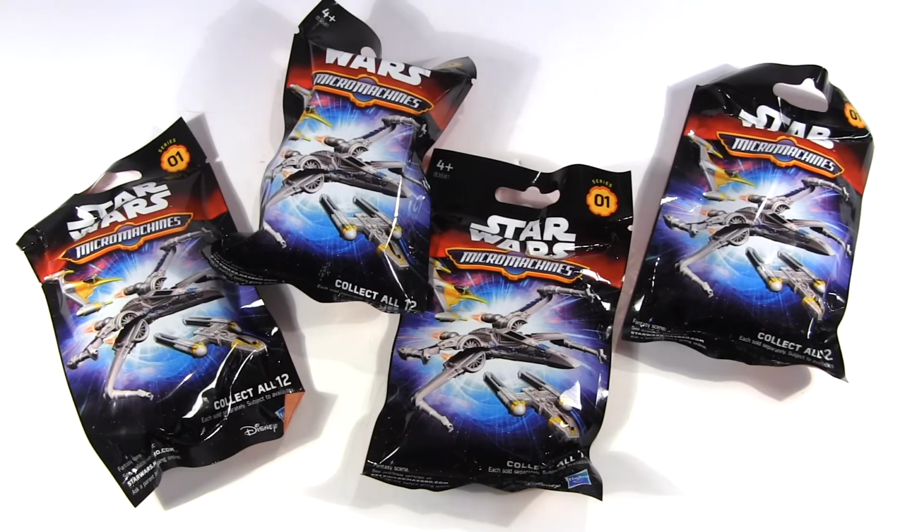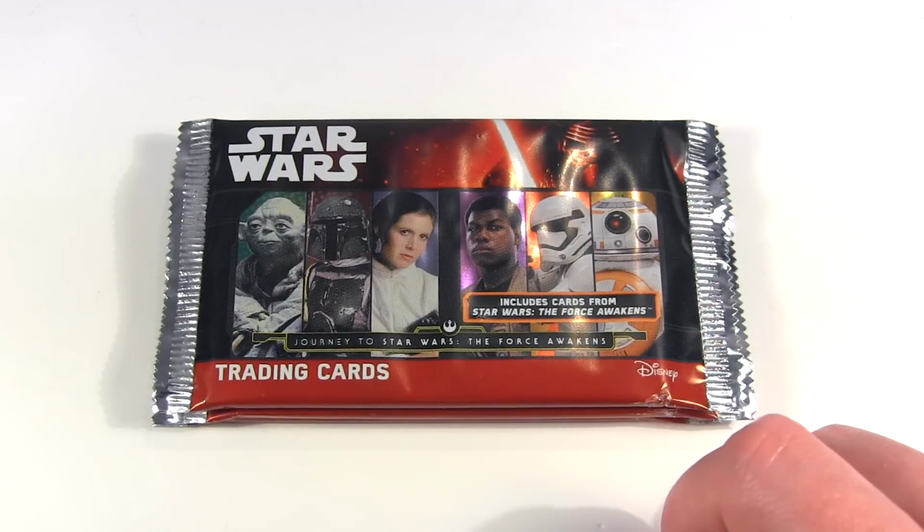Star Wars is returning in the form of a new movie, The Force Awakens, and accompanying that is the return of Micro Machines, much to the horror of fans of walking around the house barefoot. If you've ever trod on one of these little blighters, you know what I mean. But before we tuck into those, I've also picked up these Star Wars trading cards by TOPPS.